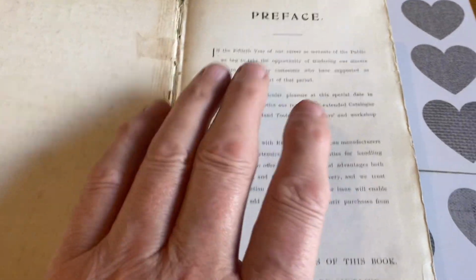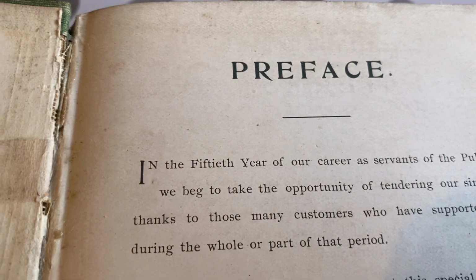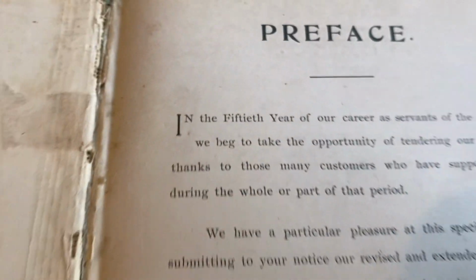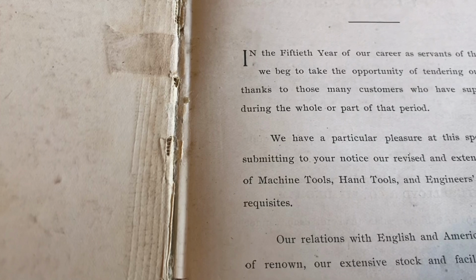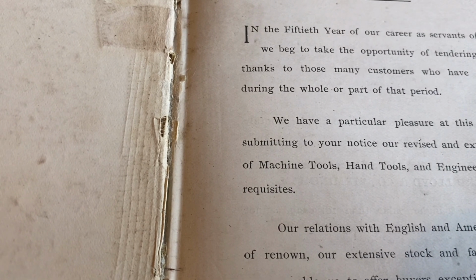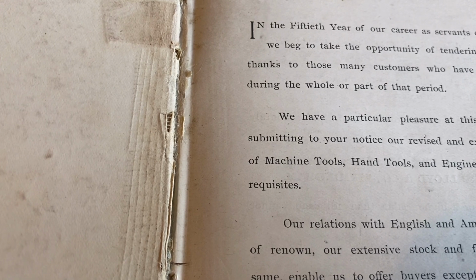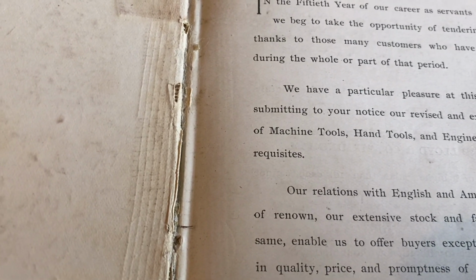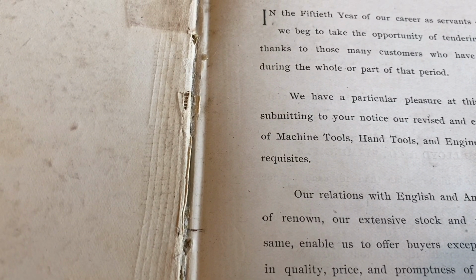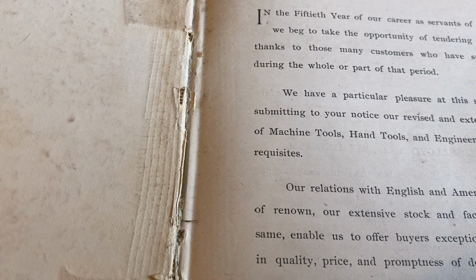You see the words they speak, isn't it amazing? So let me read this out to you. Not that I'm the best of readers. Right. So, in the 15th year of our career as servants of the public, we beg to take this opportunity to tender our sincere thanks to those many customers who have supported us during the whole or part of that period. We have a particular pleasure at this special date in submitting to your notice our revised and extended catalogue of machine tools, hand tools, and engineering and workshop requisites, does that say?